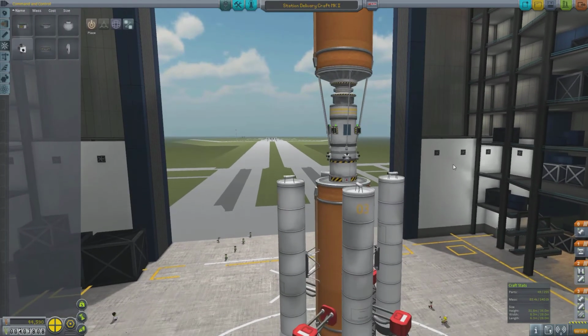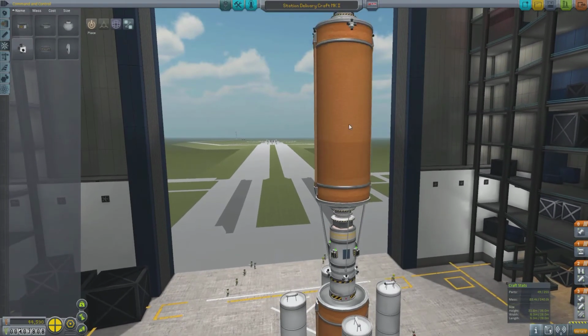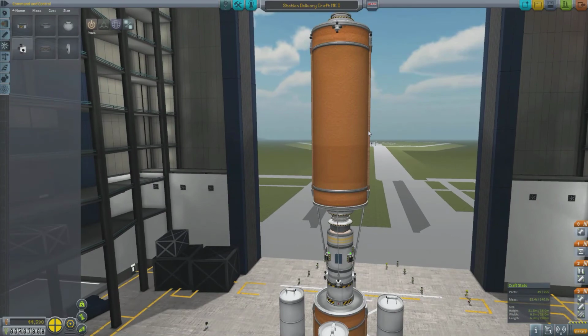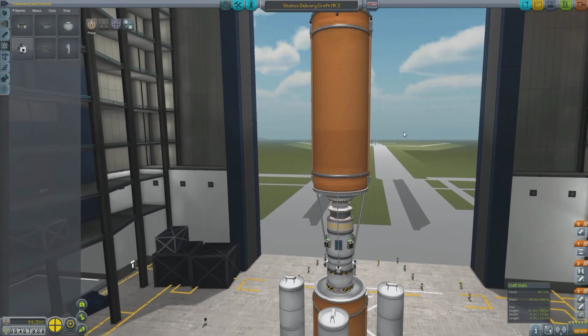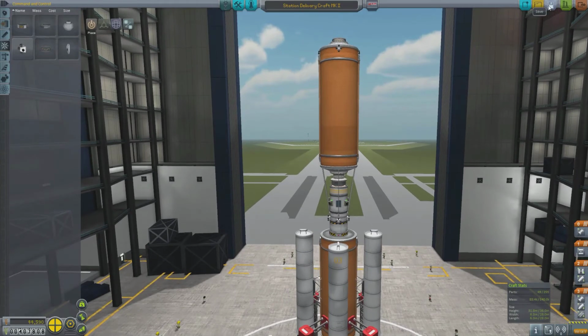We should have enough for us to get us up there. We was able to get that station core up there. I'm fairly sure we should be able to get this empty fuel tank up there as well. Fingers crossed, hey? So let's save that again and head out to the launch pad.